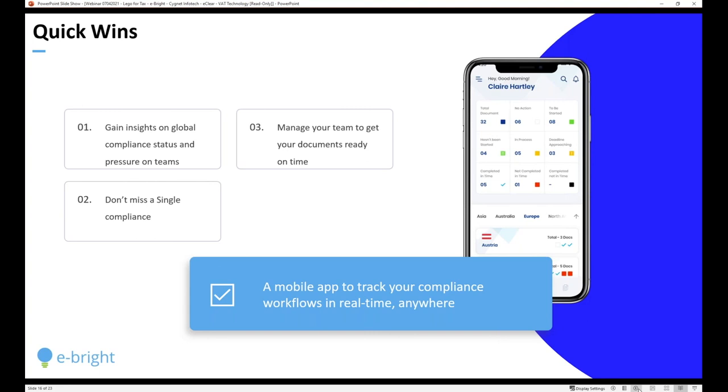And of course, it's in the form of a mobile app because that's where the world is moving towards nowadays, away from desktop-based or web-based applications to mobile applications, which can be a lot more accessible, updated a lot quicker, and a lot easier to use across the entire organization. Let's go on to the next slide.